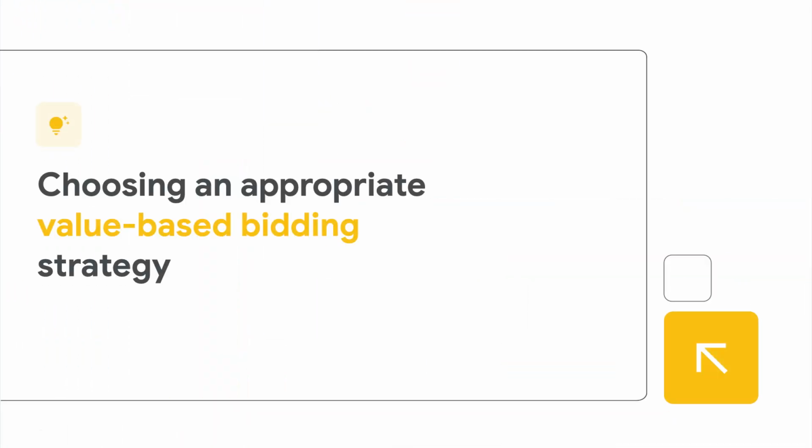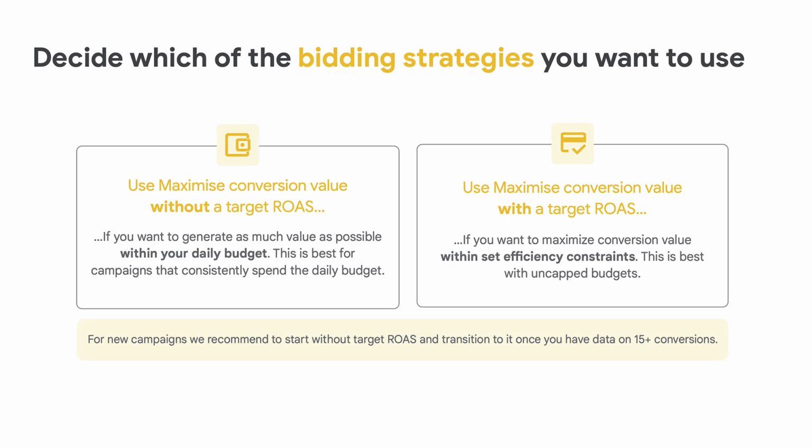Let's dive deeper into choosing the appropriate bidding setup to make VBB work for you. You decided to use value-based bidding and are ready for the transition. Now you're at a step where you need to decide which bid strategy to use. Let's look at the options. Option 1 is utilizing maximized conversion value without a target ROAS. This would be recommended for campaigns with a defined daily budget that is getting spent consistently, or when you launch a new campaign and don't have a ROAS estimate yet.